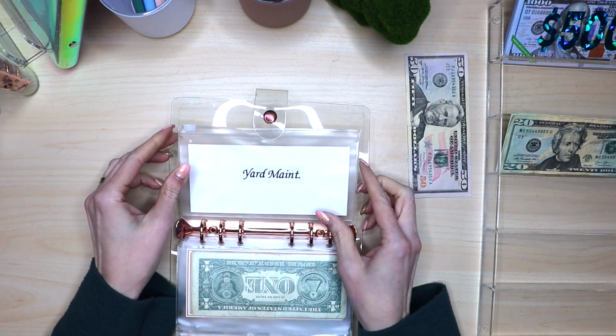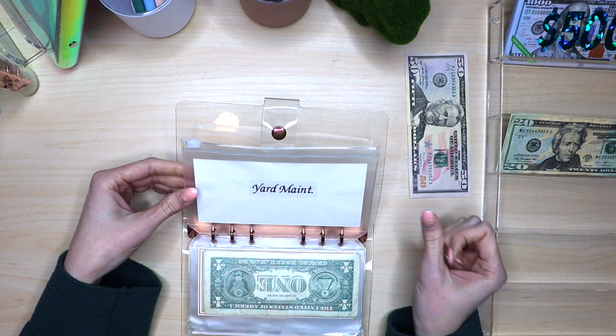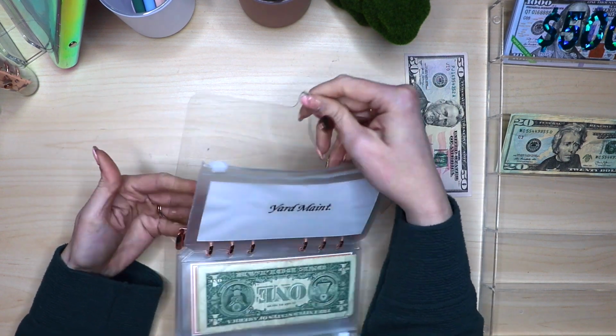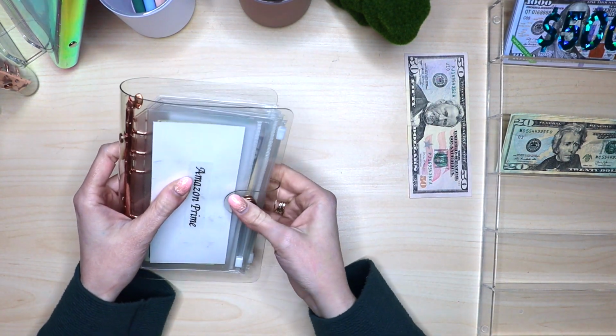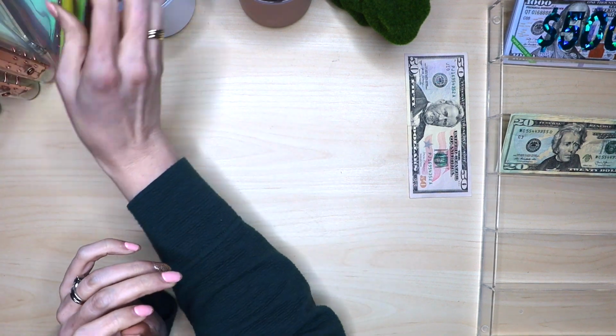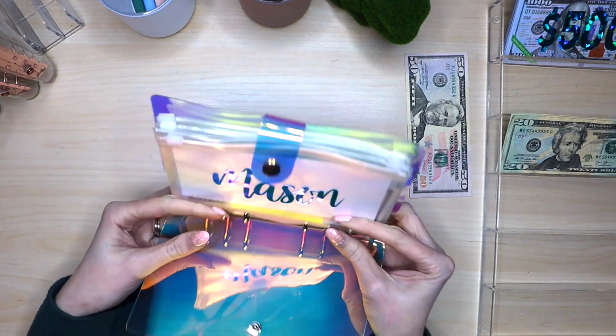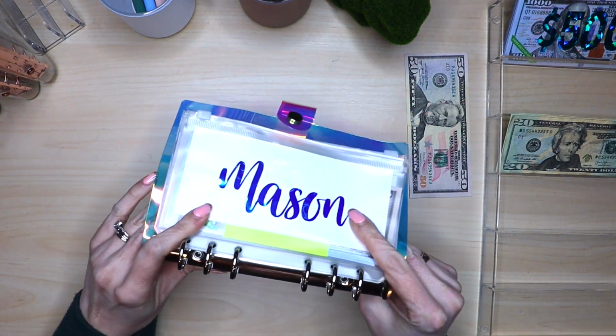All right. Yard maintenance we are skipping for now. My husband thinks he's going to probably keep up with the yard, but we'll see. If I need to start setting aside money for our yard guy to come back, I will definitely do that. All right. And then our last binder here is our long-term savings.